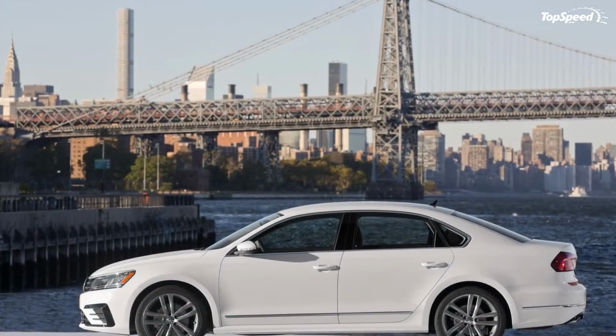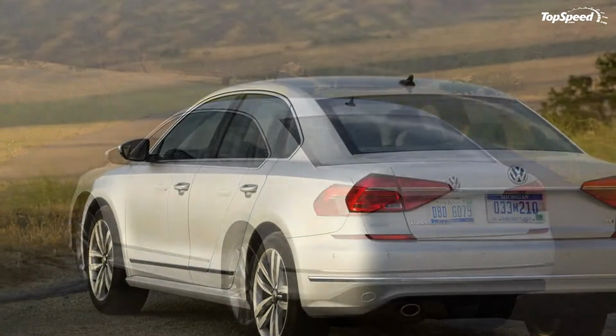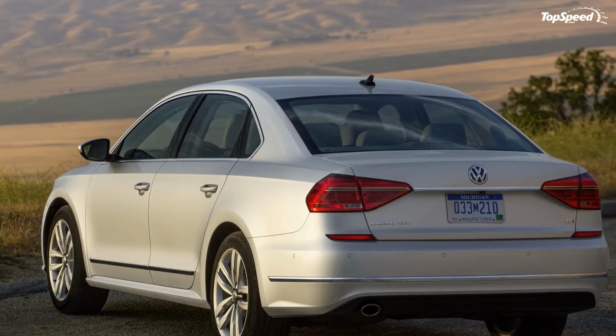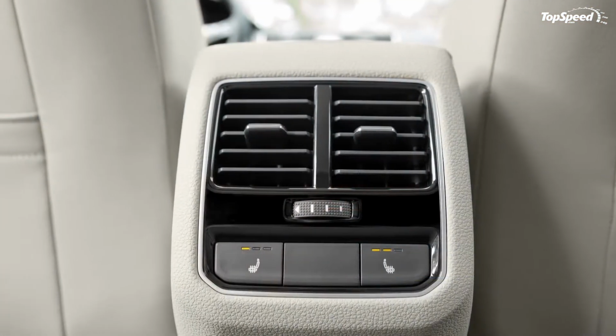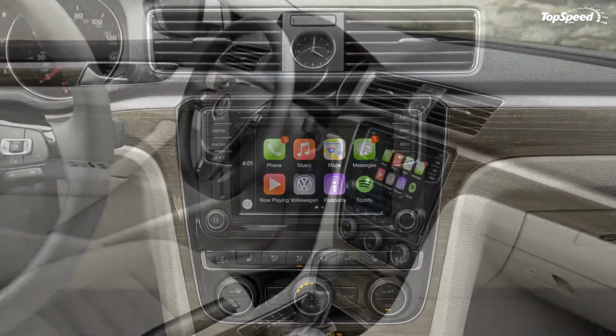Exterior. The changes to the 2016 Passat constitute a mid-cycle refresh, and not an actual new generation. So the changes, both inside and out, are predominantly cosmetic.